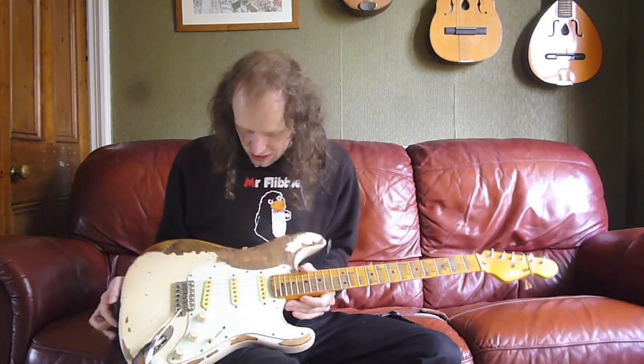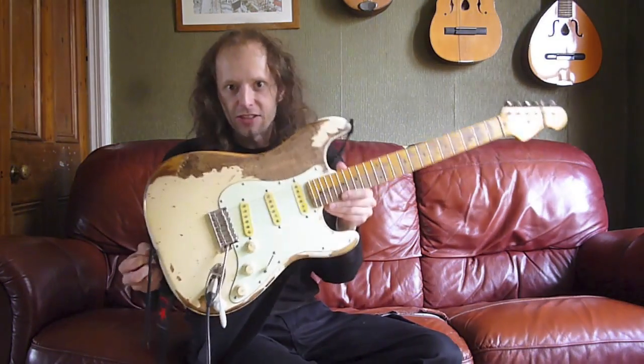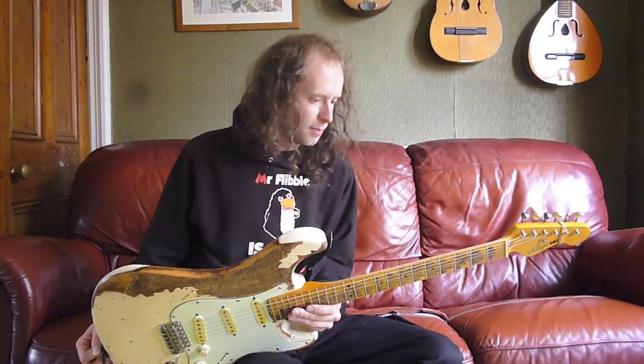But yeah, vintage V6 icon. Originally in Boulevard Black, now it's this colour. But yeah, love this guitar to bits. Move on to the next one.